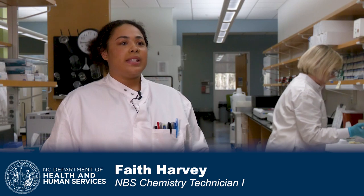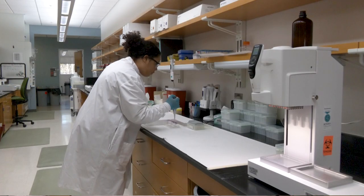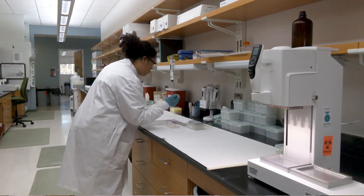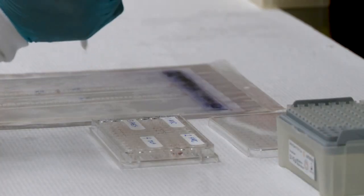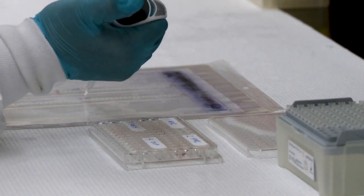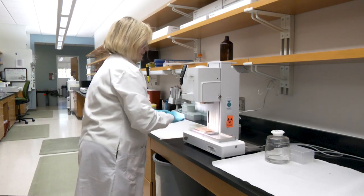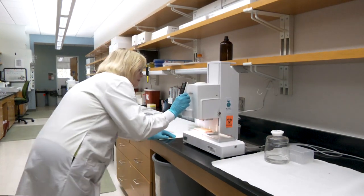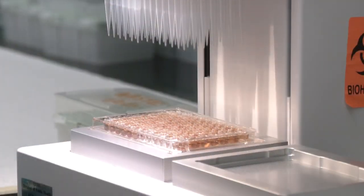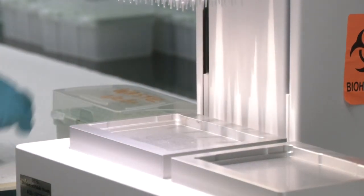The hemoglobinopathies laboratory tests for conditions like sickle cell disease using high performance liquid chromatography, or HPLC, and isoelectric focusing using gel electrophoresis, or IEF. Hemoglobin is a protein that carries oxygen throughout the body on red blood cells. The laboratory test can identify the shape of this important protein. Hemoglobinopathies are inherited conditions that impact the hemoglobin protein and affect the number or shape of the red blood cells in the body, preventing them from carrying oxygen normally.